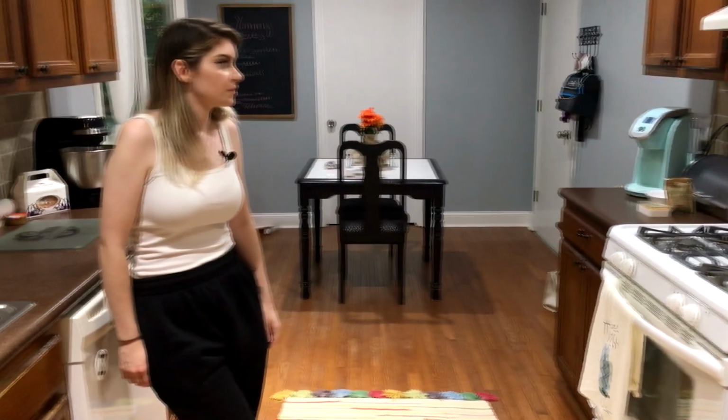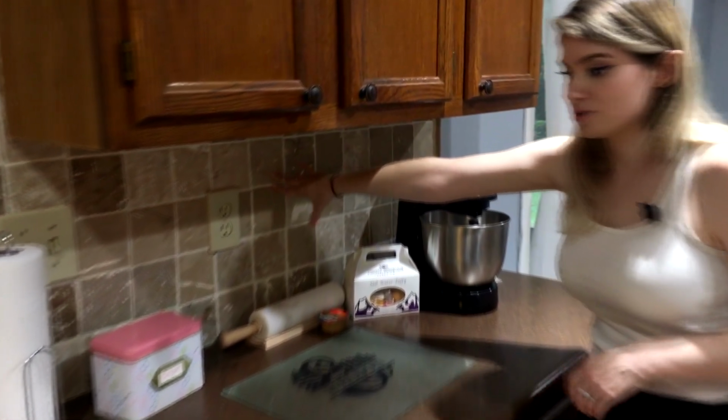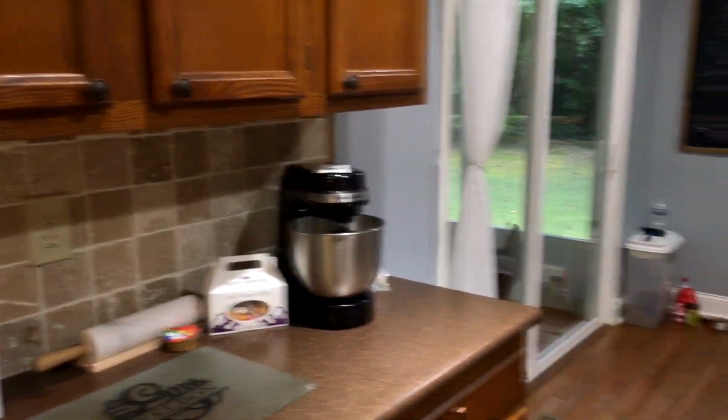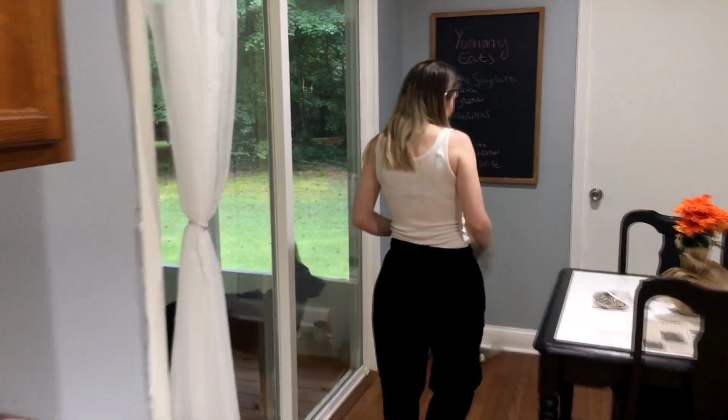But yeah, so we have a gray theme going in here. All of the backsplash and everything was already in this house, so we were very fortunate on that aspect as well, to not have to do a lot of additional things to it.